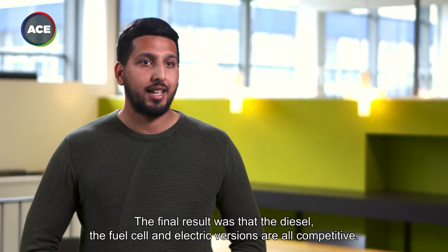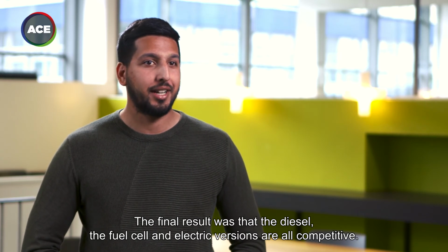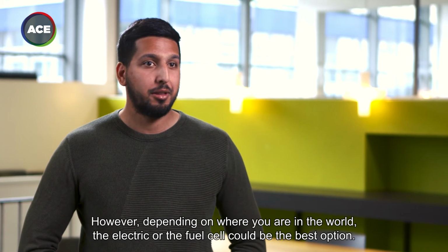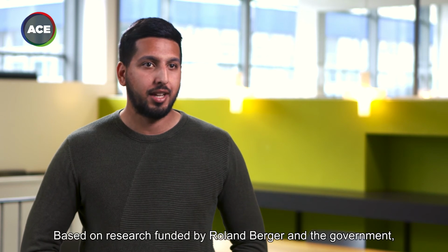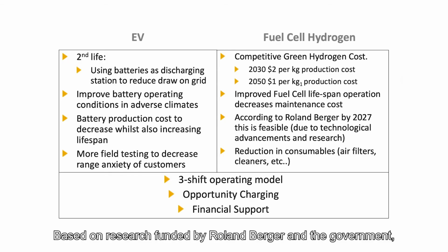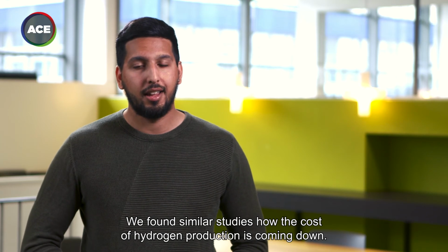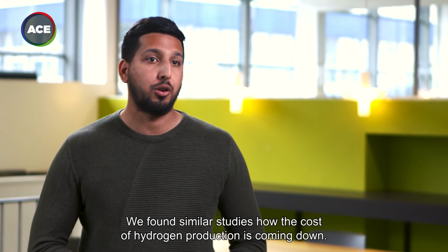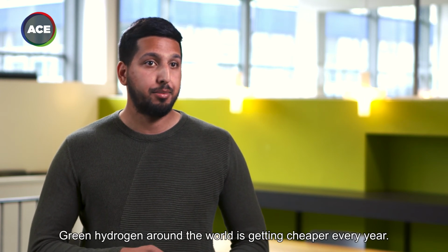The final result was that the diesel, the fuel cell and the electric version are all competitive, and it can go in any direction in the future. However, depending on where you are in the world, the electric could be the best option, or the fuel cell could be the best option. Research funded by Roland Berger and the government predicts that by 2027 the fuel cell will have a higher market share than electric vehicles in material handling equipment. We found similar studies showing how the cost of hydrogen production is going down. Green hydrogen around the world is getting cheaper and cheaper every year.